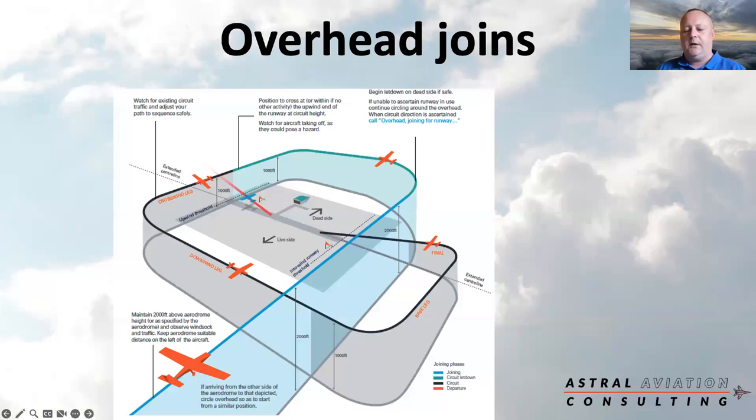One advantage of the overhead join is it allows you to observe all the circuit traffic without it being in conflict with it at the time. And the standard one is flown, as you can see there. But many people do get worried or confused about the overhead join. So a few tips from us to help you fly the overhead join correctly.